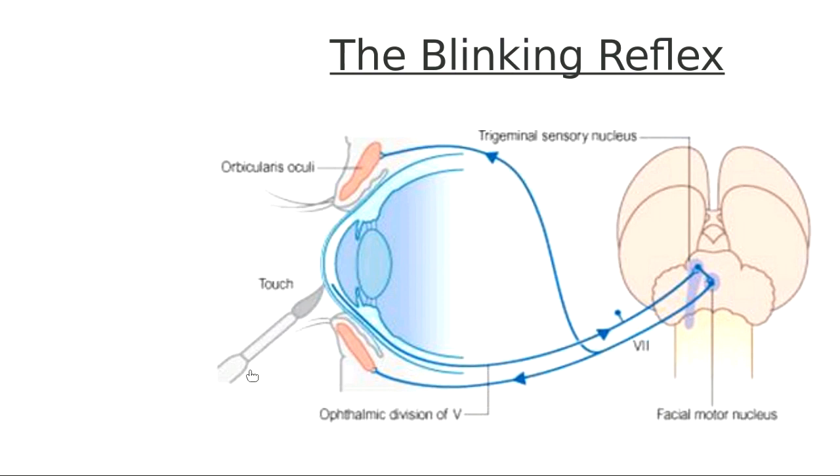So if that makeup brush goes into the eye and touches the front part of the eye, hey, here we go. Here's a lesson 13 review. What's this front clear part of the eyeball called? What's this area right here on your eyeball, the very front? Yeah, this is the cornea right here.